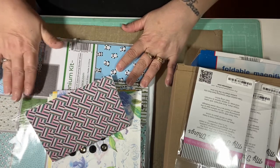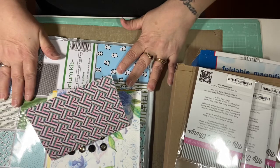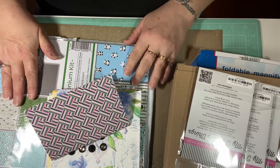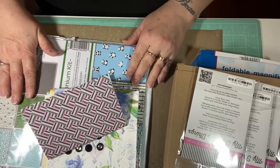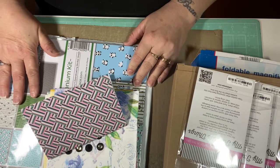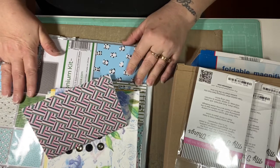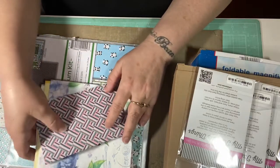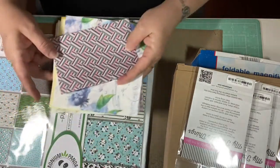And then while I was waiting for Linda to send it to me, I had found two packs at my local Tuesday Morning because I had gotten a shopping spree of money from a friend. And I went shopping and I found the panda paper. So I am thrilled that I have more than one. Now I can cut into one and hoard one. So let me just show you real quick.